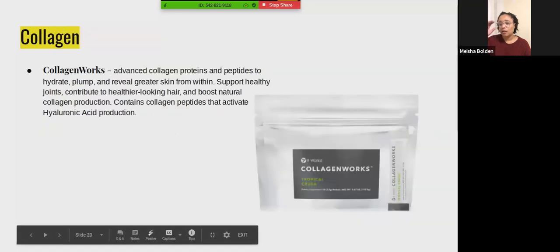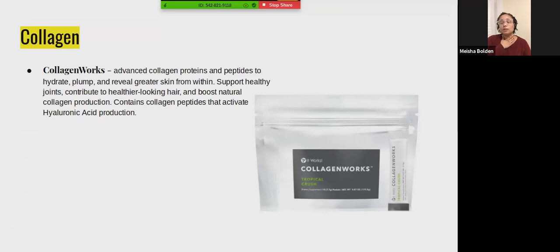And then we have collagen. Collagen is a great one. So just a little tidbit about collagen. It's already something that's in your body, something that your body already produces. However, after the age of 21, your body starts to break it down. It does not produce it as well as it used to when you hit the age of 21.